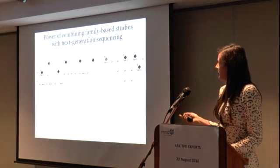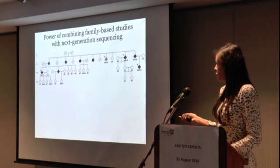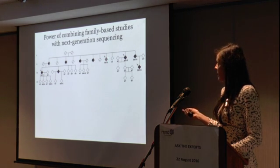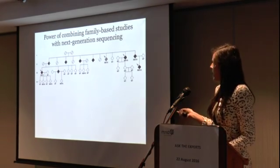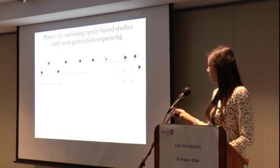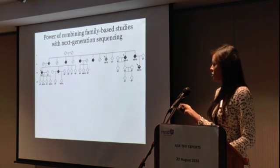So we started with a large family that has motor neuron disease, but also has frontotemporal dementia. So individuals in grey have frontotemporal dementia, individuals in black have motor neuron disease. So we started with this large family, and we got DNA samples from all of the younger individuals and some people in the older generation.